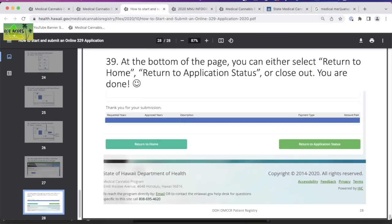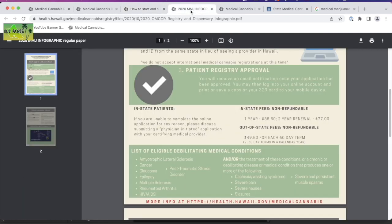Okay, so after you go through the process, the state of Hawaii is of course going to approve you or not approve you, depending. I have some statistics I can show you later, but basically, if you look on the screen right here, you have the basics. These are the conditions that can qualify you to have a 329 card in Hawaii for both out-of-state and in-state patients. So you can go ahead and take a look at that. Here's the website if you need more information.